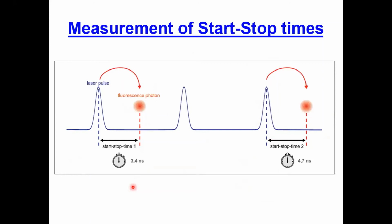What I want you to take note of is that you have a laser pulse here. This is called the start-stop measurement. How do you invoke this concept of time in time-resolved fluorescence? When the laser pulse comes in and hits the sample, at the same time, it also triggers a clock, right? When the sample emits a photon, this photon comes back and stops the clock. That timing, from its initiation by the laser pulse to being stopped by detection of the photon, is what gets registered, and that's how you get your lifetime.